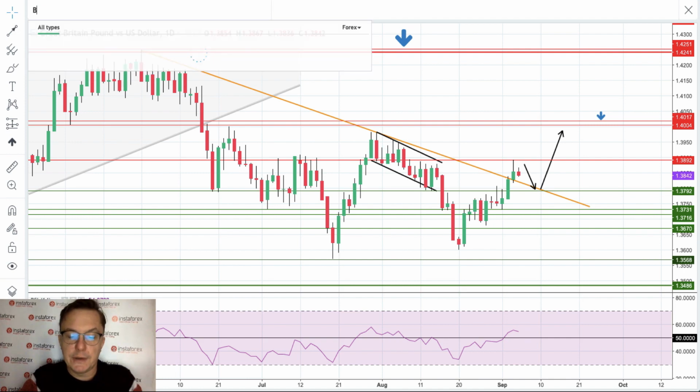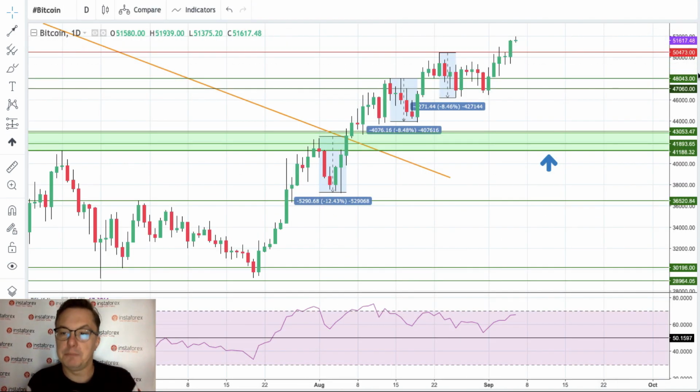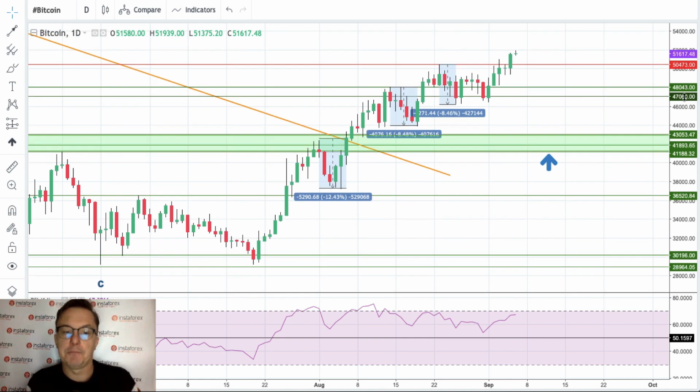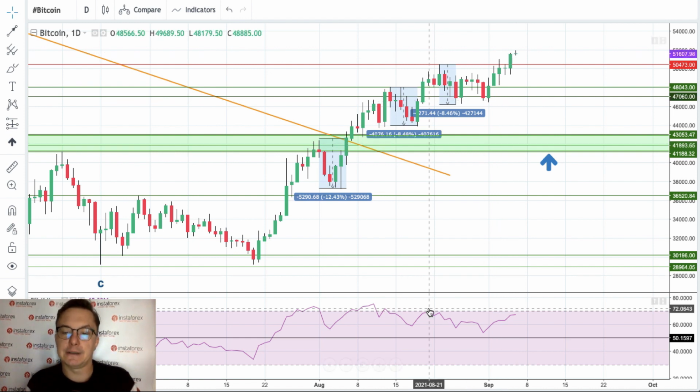There is one more thing I would like to show you on cryptocurrencies, and this is Bitcoin. Bitcoin, as we expected, just broke above 50,000 again. The last high was made at 51,939. So we are going higher, despite the fact that, as you can see, this momentum had been decreasing, but was still inside of the positive zone, right?